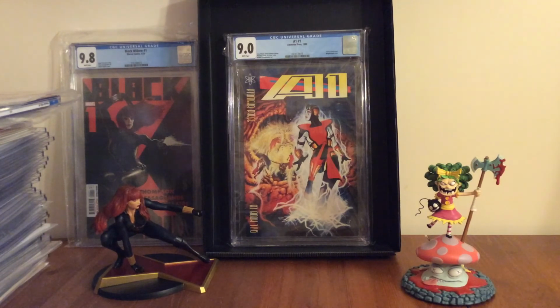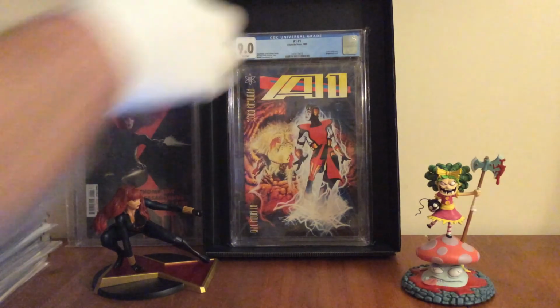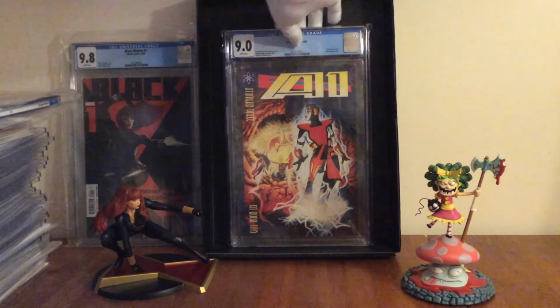This book is like, let's see, 32 years old. So it's quite an old book now. There are very few on the CGC census, and this is a tricky book to find in high grade. So I'm really pleased to have this in my collection. And as I said, I didn't pay a lot for this book. I think I only paid about £50 for this book, including postage. So yeah, very nice indeed.